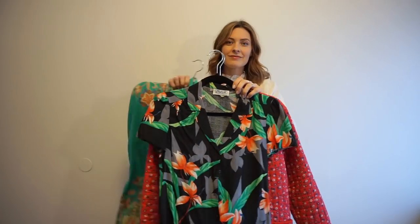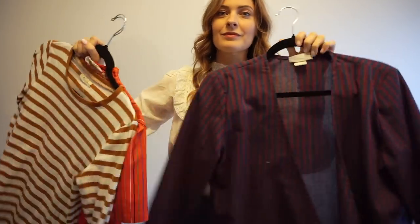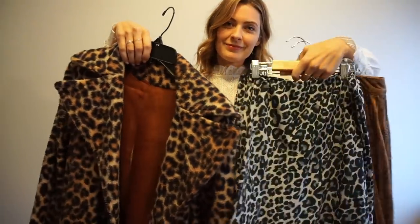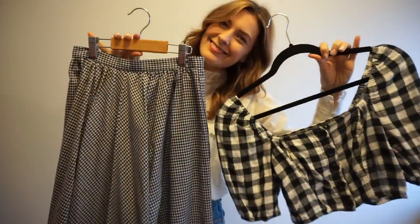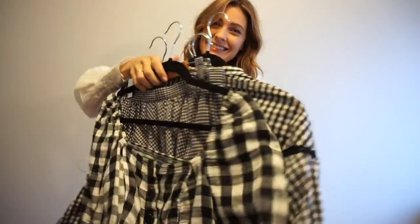Okay, so let's go ahead and talk about all of the different types of patterns. You have floral, big floral, small floral. There's also stripes, which is one of my personal favorites. I love me a good stripe. There's plaids, animal prints, gingham. When I pulled out all my clothes, I noticed that I have an overwhelming amount of black and white gingham, which is really funny. I guess I really like this type of print.